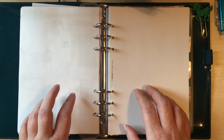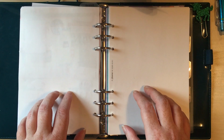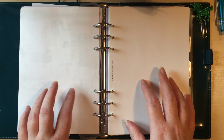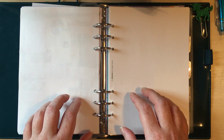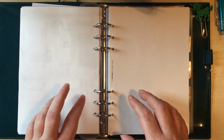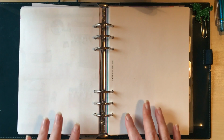Now I do my pre-planning a week in advance. I find, because I carry this planner around with me, I know that some people don't carry their Erin Condrens and things like that with them, but I do, because this is really functional for me. So because I carry it around with me, I find loads of times I'm out and about and somebody's like, oh, we'll do this next week, or at work I might have plans for the following week. So I always like to have the following week pre-planned in.